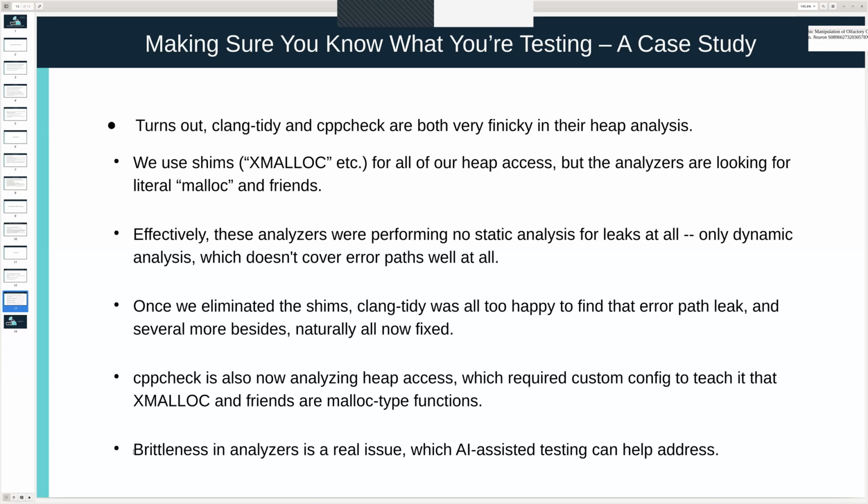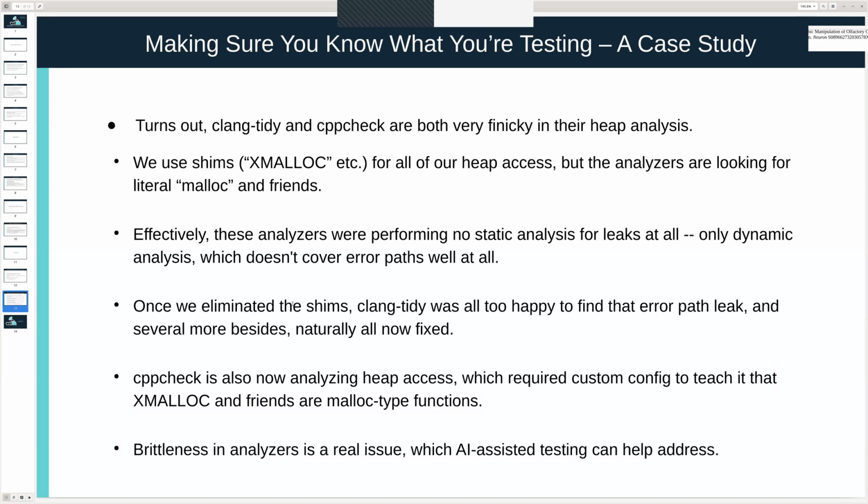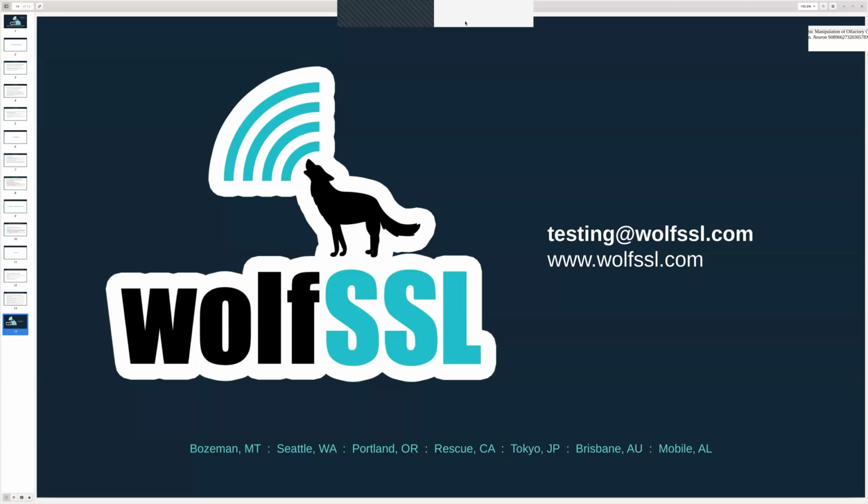And that's a really good place to pass to Peter from Code Intelligence, who's going to describe how they use AI and fuzzing in order to detect defects without the brittleness and without the sort of preconceptions that are built into conventional static analysis. And with that, I'm going to hand it over to Peter, who is going to talk about what Code Intelligence does.